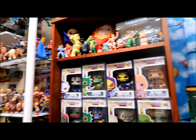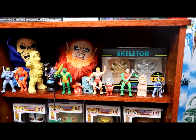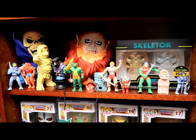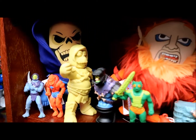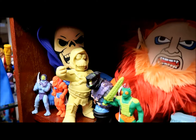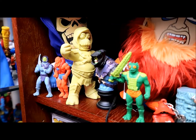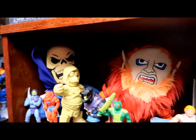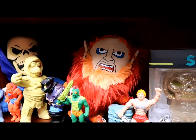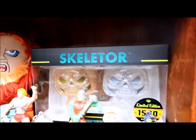Over here, going up, we have a mix of keychains, erasers, a pencil sharpener. That's a weird Mexican guy that makes this Homer Simpson in another uniform, I guess. It was a test, I guess. And then we have two Fluffies, Skeletor and Beast Man. And these are from the same company that makes the Japanese Skeletor.